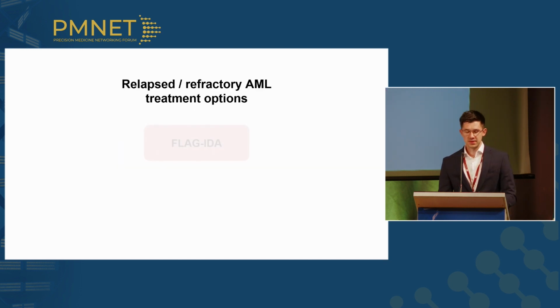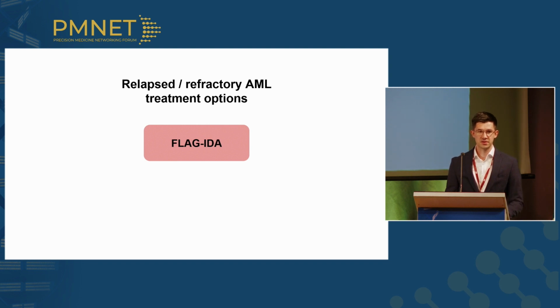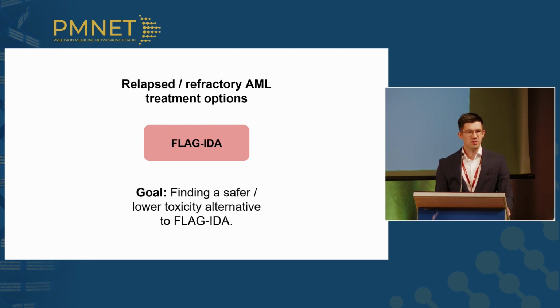So this was the setting that we decided to focus on and to try and establish our molecular tumor board. And one of the options that was commonly used for relapse refractory leukemia is called FLAG-IDA, which is a very intensive treatment, and it has a high level of toxicity. So we had a goal of finding a safer and lower toxicity alternative to this regimen.